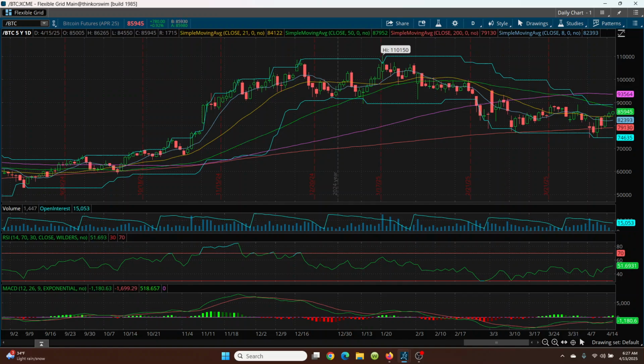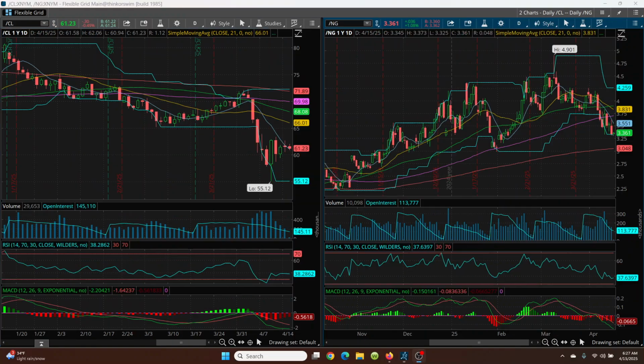Okay, let's take a look here now at crude oil, natural gas. Okay, here we have the crude oil. Now we just have pretty much sideways action. We had that bottoming tail. It came all the way down to 55.12. We were looking for that 55.23 level, came just below that a little bit, and then she rallied up here nicely. Now we just have this sideways action, almost like a consolidation, doesn't really know what to do.